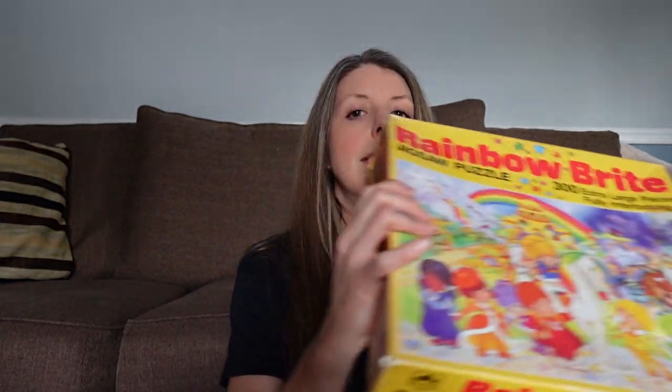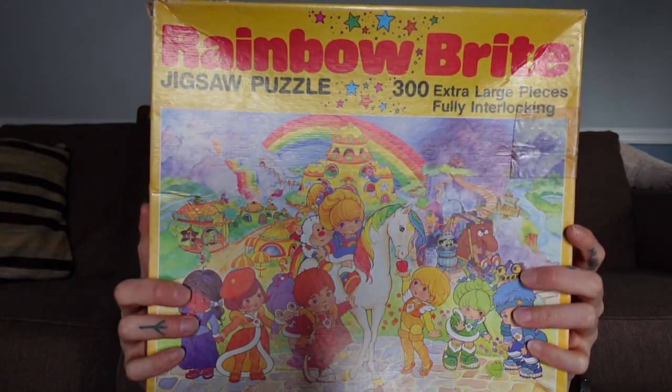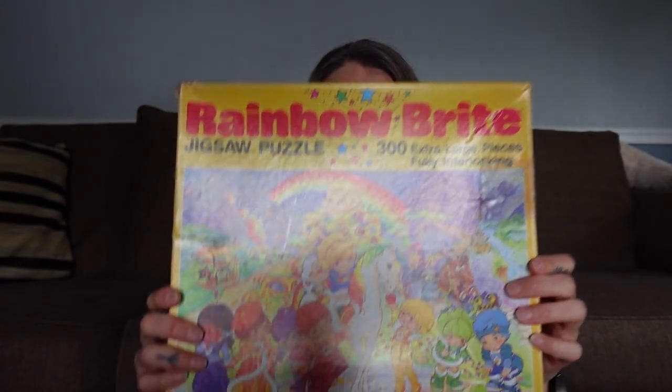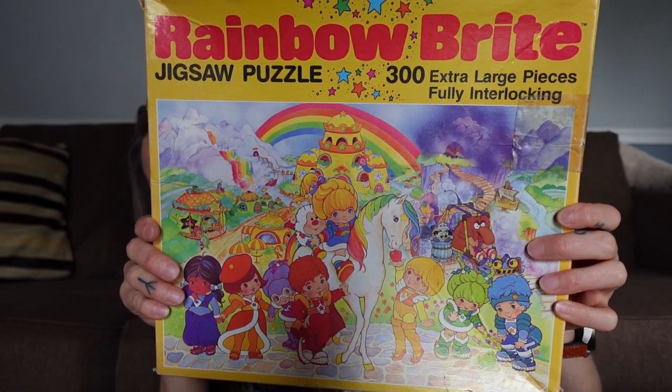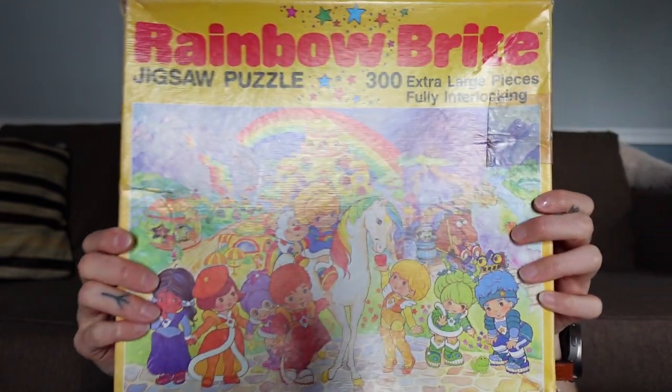All right, next. This is a Rainbow Bright jigsaw puzzle. Is there too much glare? There we go. This is a Rainbow Bright jigsaw puzzle. I loved doing this puzzle. I loved Rainbow Bright. And I know for a fact this puzzle is missing one piece.